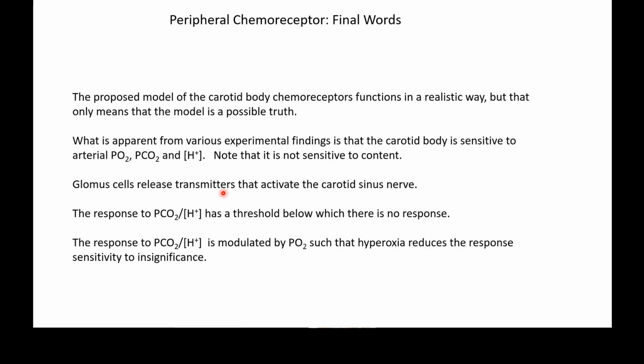The glomus cells do release transmitters that activate the carotid sinus nerves. Which ones are the most important? Are they all there? Do they all do something different? There is a response to the PCO2 change or the hydrogen concentration change that has a threshold, and below that, there is no response. And note that this response to PCO2 and hydrogen concentration is modulated by PO2 such that hypoxia reduces the sensitivity to PCO2 to insignificance. So these are known. How it goes together is not known, but proposed here in this model.